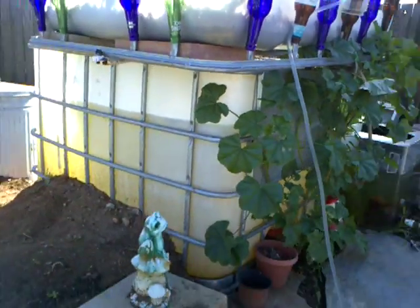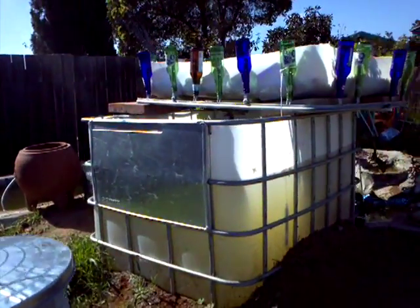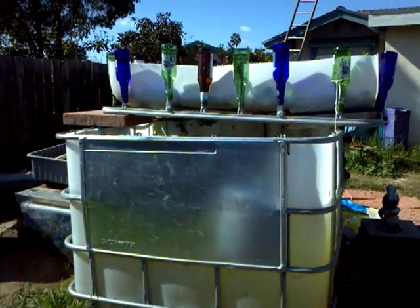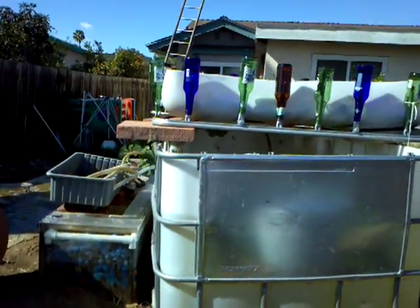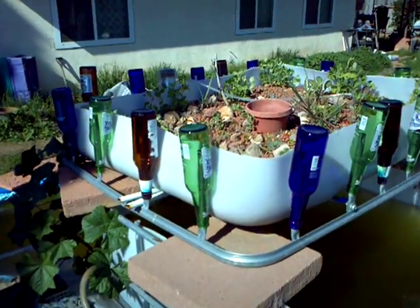Another thing about the hoses, I'll cruise along the other side. Of course, the rocket stove, well, I'll get into that some other time, but it does its job. It just needs to be applied correctly. So all that's going to be peas and tomatoes and squashes and stuff.